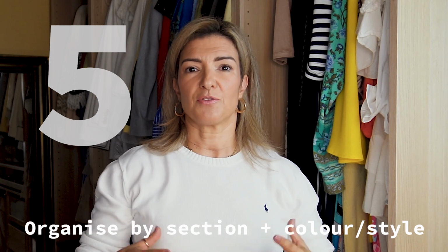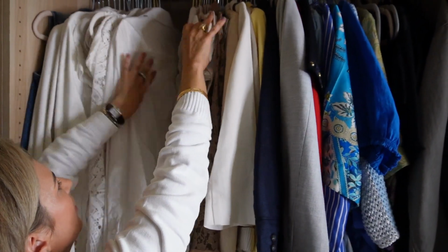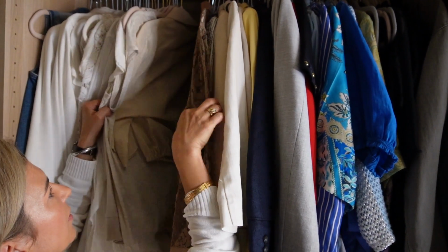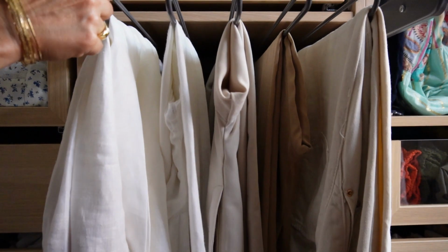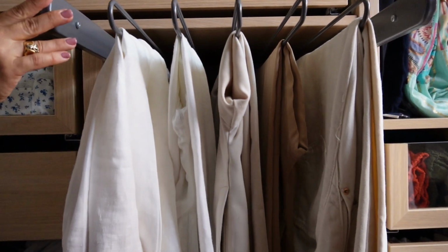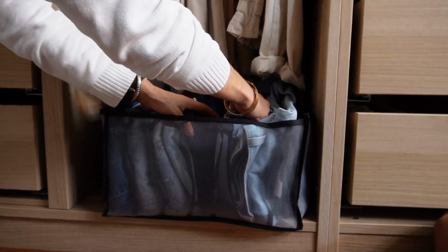Keep things in different sections. Like I said, this is my dresses. Then at the back, I have my jackets. I have a lot of those flimsy t-shirts hanging. I have my shirts, my jackets, and I separate things by color and style. So choose the one that suits you the most, whether it's style or color, and stick to that.